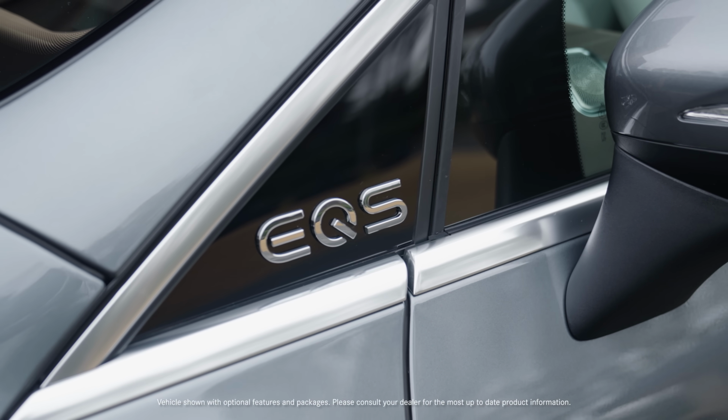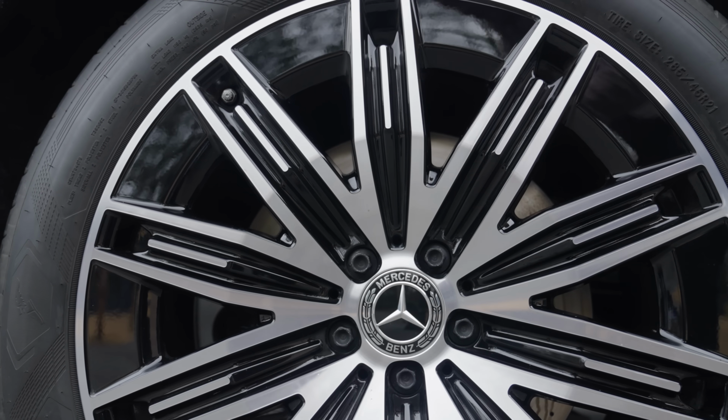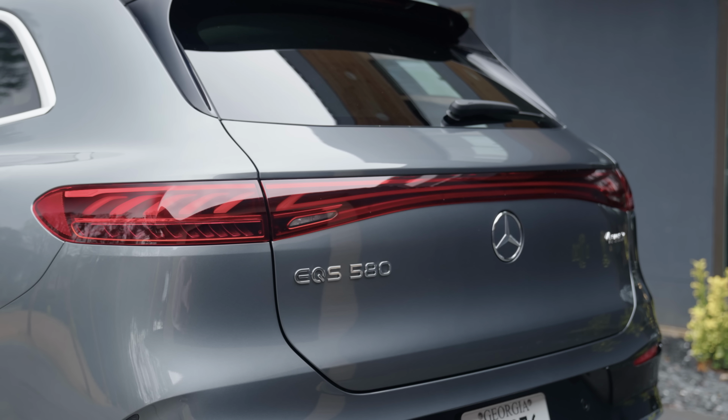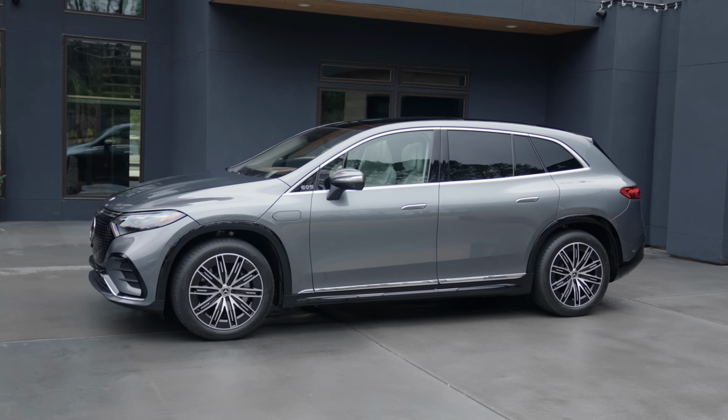The EQS SUV is the latest electric vehicle from Mercedes-Benz, and it is sure to be a stunner. I'm Celia, and today I'm meeting Jimmy for a chance to experience this flagship SUV.